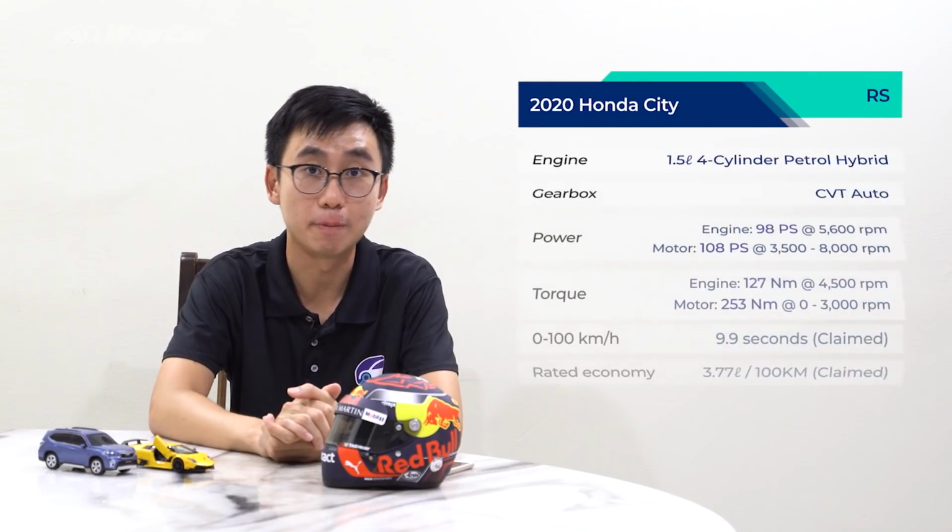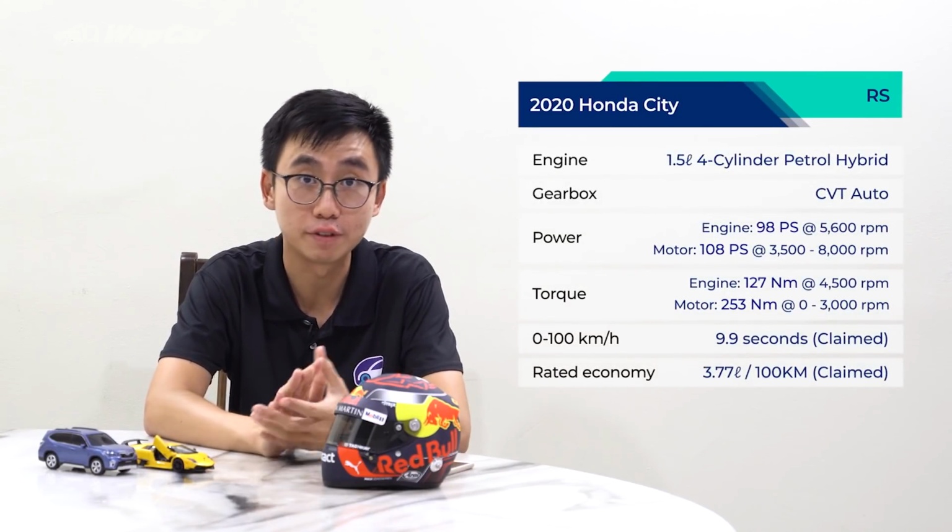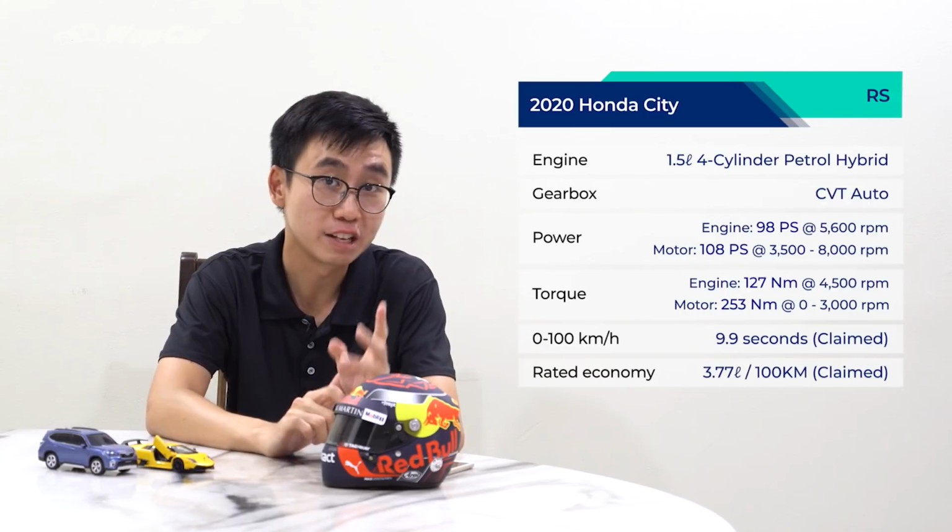The Honda City has the most exciting powertrain lineup among the three cars, and I'm not saying that just because of its RS-IMMD hybrid powertrain that serves up to 253 Nm of torque, the highest torque figure in the B segment sedan class by the way.